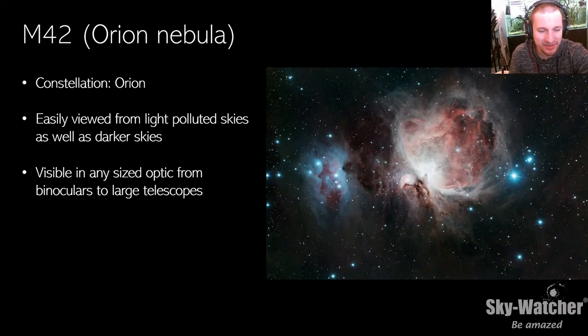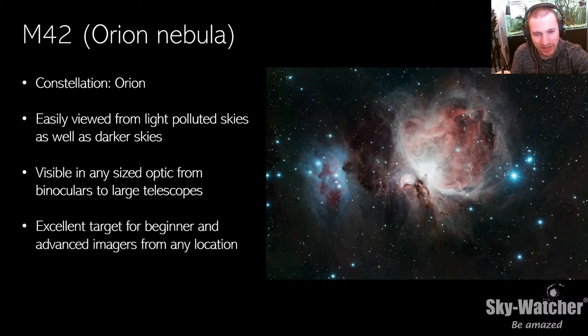You know, it's hard to say anything. There's not really much to say negative about the Orion Nebula. It's just, it's easy. It's one of those where you're going to get a nice shot to show your friends or impress your family with your new telescope by taking it out and looking at it. With binoculars, you'll start to see the nebula, and the bigger the telescope you get, the more nebulosity you see.